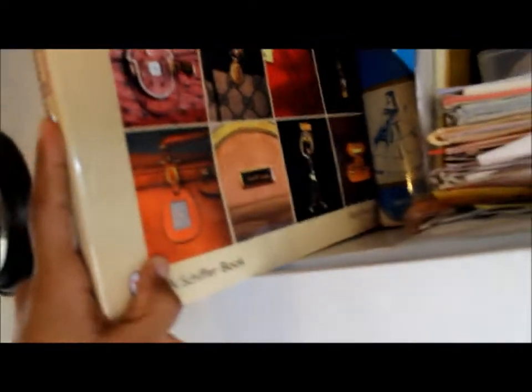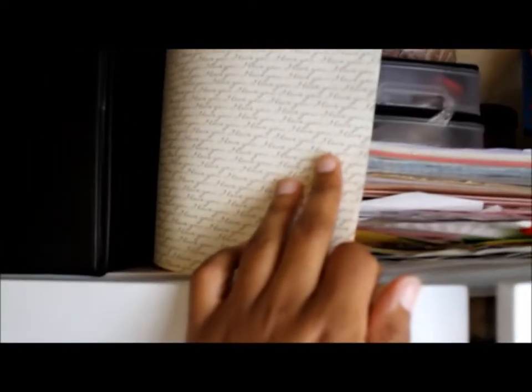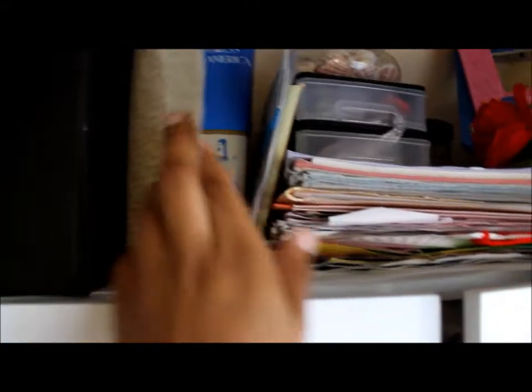This book is from the 1600s to the 1800s. Then I have this high fashion handbag book that I got. It has a bunch of designers and all their handbags. I got this from Ross for like $5. And then I have cardstock. And then I have my big book of sketches. It's so big, it's humongous.